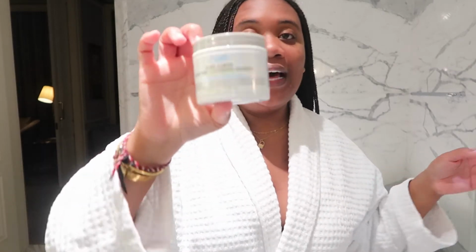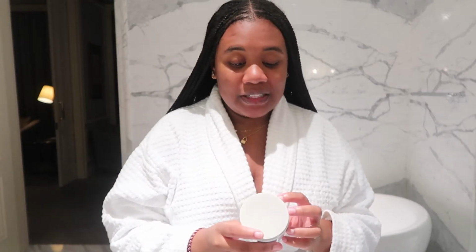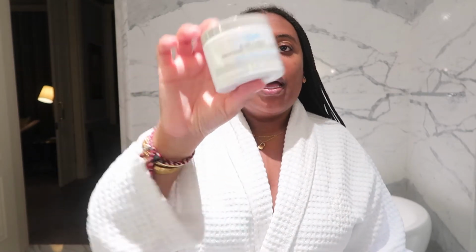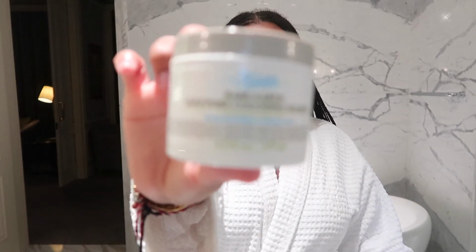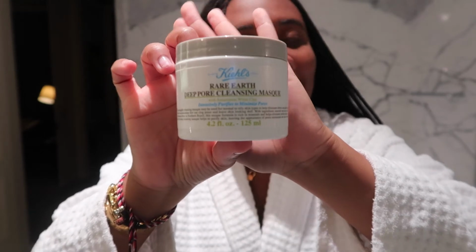So I use a lot of different face masks, but when I was packing for my trip, I couldn't bring all the face masks that I like. So I picked this Kiehl's one. It is the Rare Earth Deep Pore Cleansing Mask. Let me show you. Okay, it's that one.